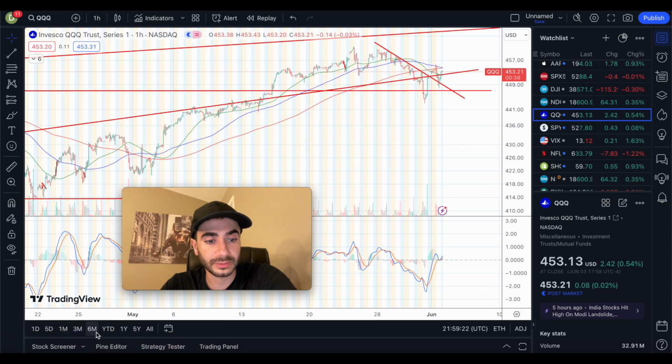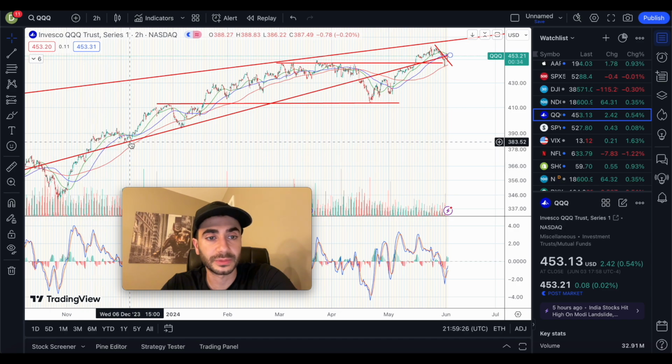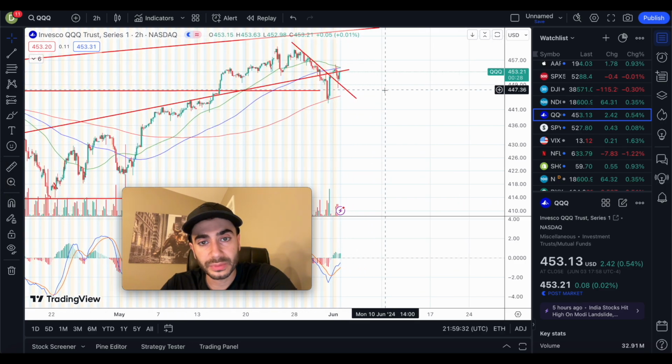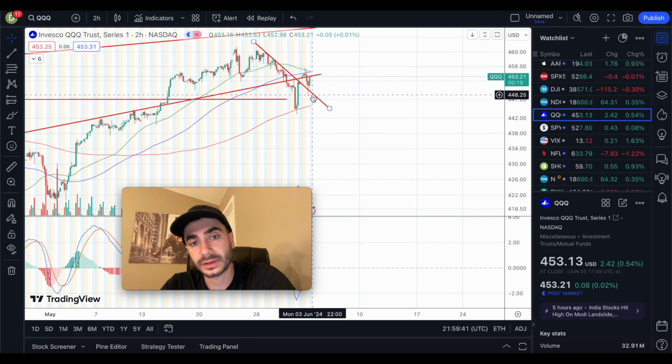But in terms of what I want to show, in terms of upward trend support, resistance, you can see right here, resistance, support, support, support, or resistance, resistance, and then support right there. And we saw pretty much a resistance right about here. So that's the resistance / support that could happen, about 453. But then right about here, the downtrend resistance line that could act as support, and it's about $448.